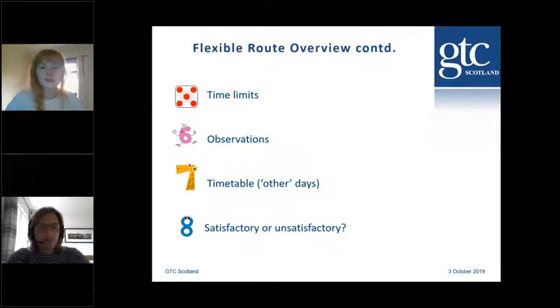So when you're making your final recommendation, you are making a recommendation of satisfactory or unsatisfactory. Okay, so satisfactory is that they've met the standards for full registration in all areas. Unsatisfactory is that there still requires some work to be done. Cecilia, are you able to explain the scenario if somebody is given an unsatisfactory on the flexible route?